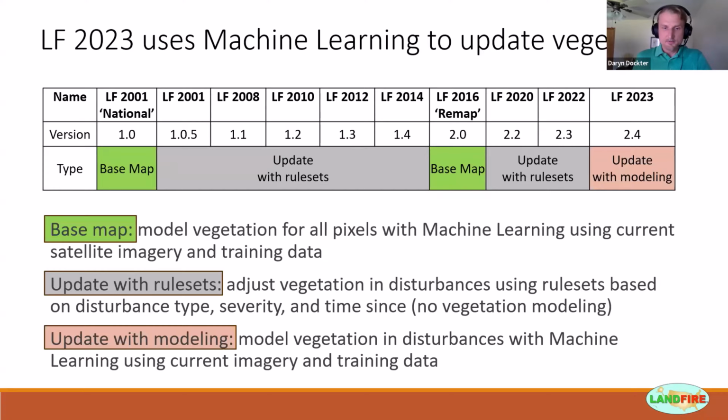So during this time, like I mentioned, one of our big goals has been to move to annual updates. So we want to increase our frequency to annual updates, and we also wanted to reduce our latency to the previous growing season. That was no small feat, but we have accomplished that. Starting with our previous update, it came out the year after and represents previous growing season conditions.